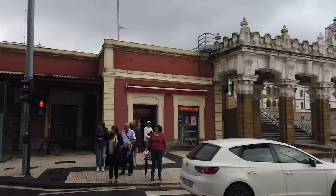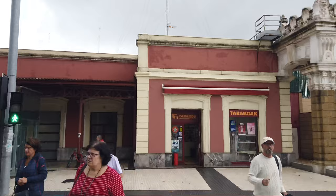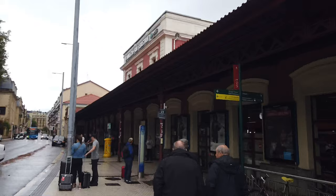So this is also where all the taxis stop here at the train station, bus station. Remember, here in Donostia, San Sebastian, you're not allowed to hail a cab on the street. You actually have to go to a cab stop, or your hotel will call you one to come pick you up at your hotel. But you cannot just hail a cab here. So we're gonna go in here and show you guys how the ticket buying process works.